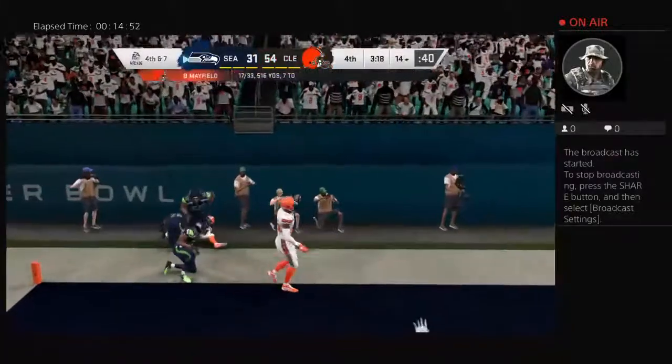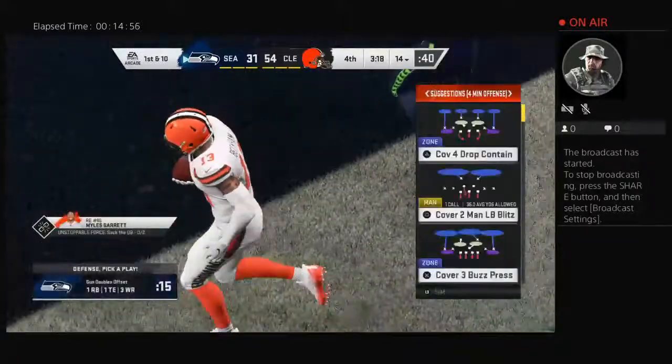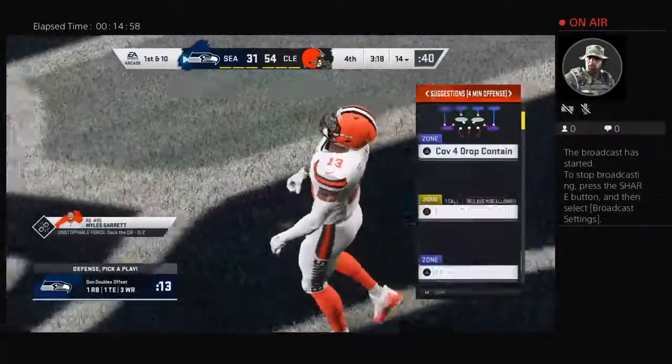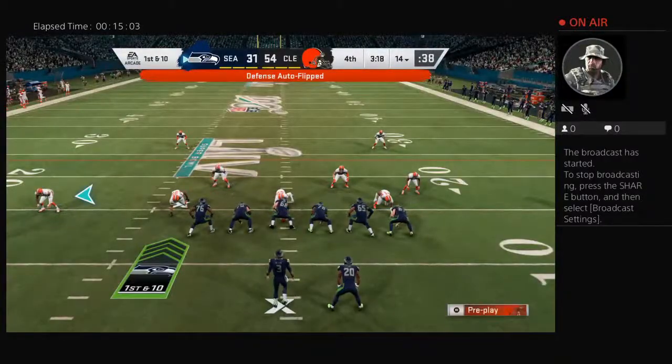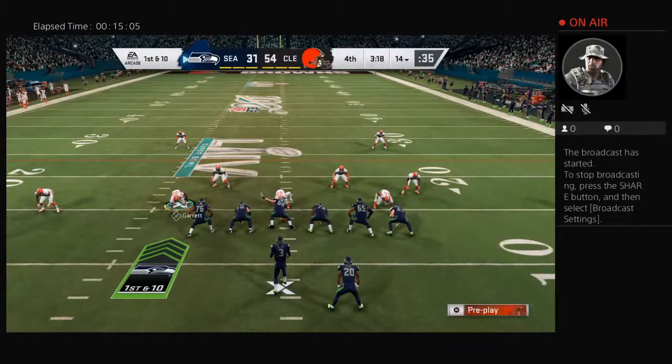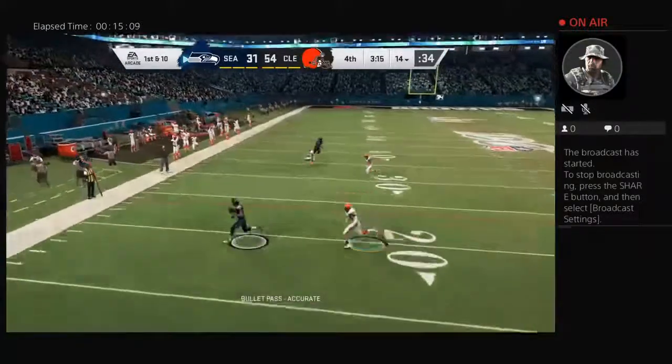And that is caught. But the back judge right there to say incomplete. The Browns unable to move the chains on 4th down. And the Seahawks are going to take over the football. So they were really trying to put the nail in the coffin there already with this lead here in the 4th, but they didn't get it.